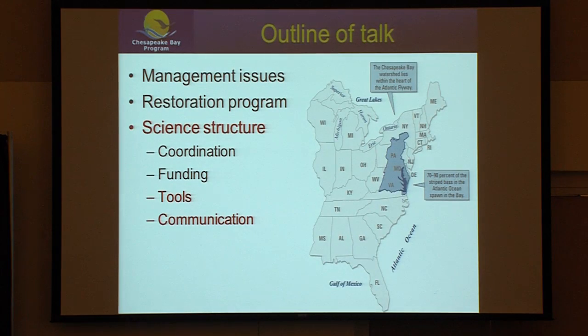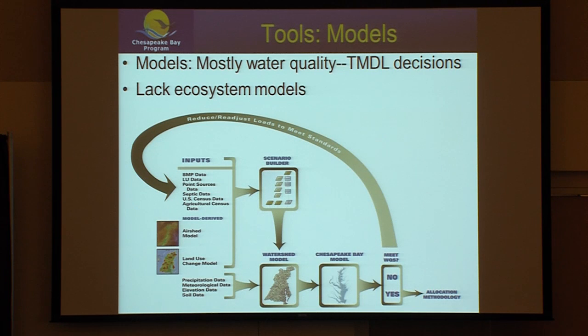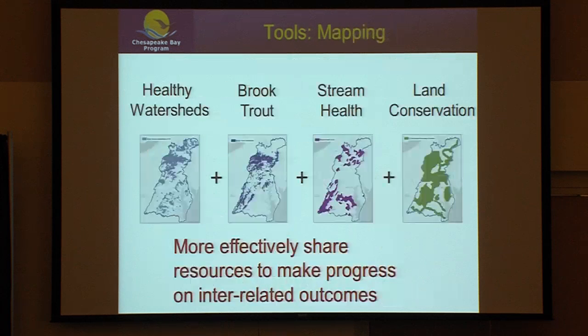So just finishing up on tools of communication, we have three major tools we work with: models, monitoring, mapping, and then indicators. Most of the tools we have are focused on water quality. We lack a lot of the ecosystem tools.